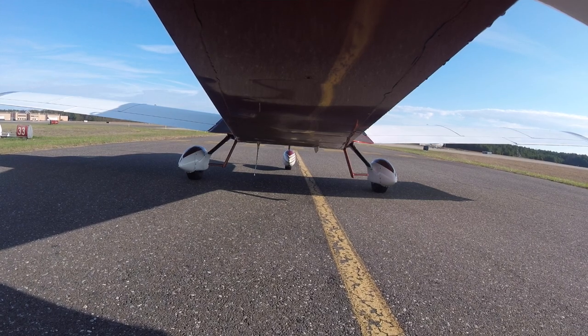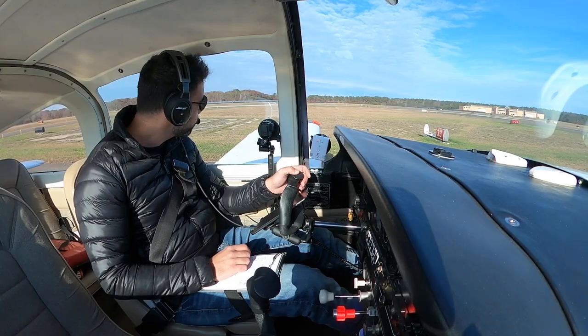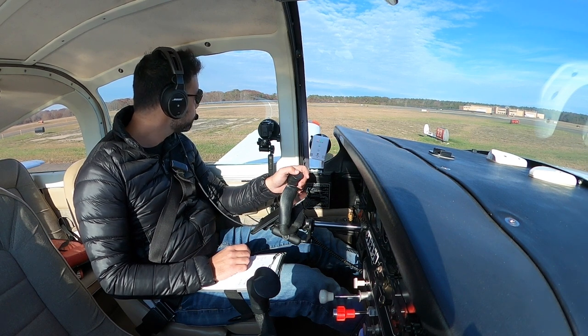Brookhaven traffic, Grumman 84 Uniform is number one for departure 15. We'll wait for landing traffic on final. Brookhaven.